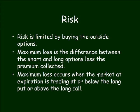Maximum loss is the difference between the short and long options less the premium collected. Maximum loss occurs when the market at expiration is trading at or above the long call or below the long put.